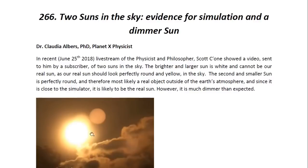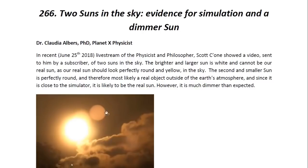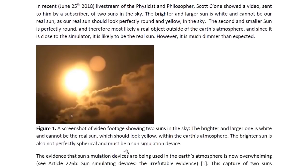So as you can see, this one is white, and our sun should not look white inside the atmosphere, it should look yellow. So this one does have this orangey outline here, but overall it's not yellow like the real sun should be. Also, it's not a perfect sphere because we can see the outline is misshaped. It's not a perfect circle like this one is. But this one, therefore, is likely to be the real sun, but as you can see, it's much dimmer than expected. It's orange, dark orange.